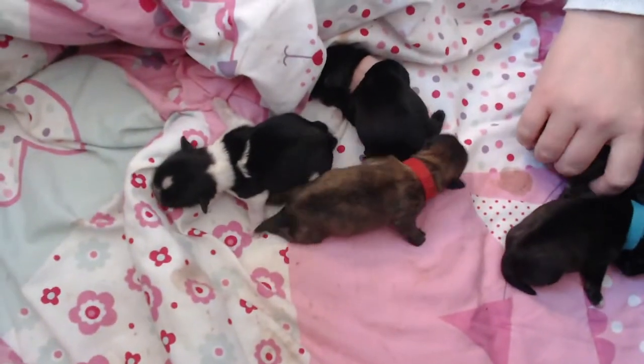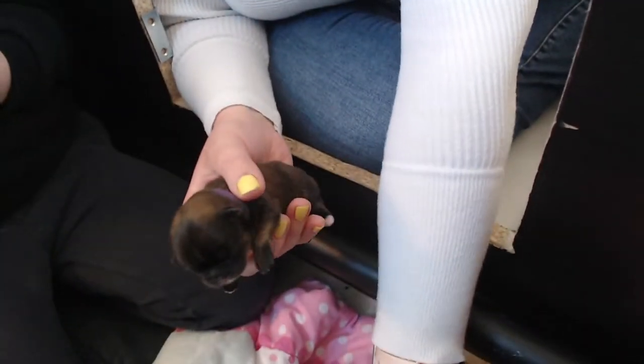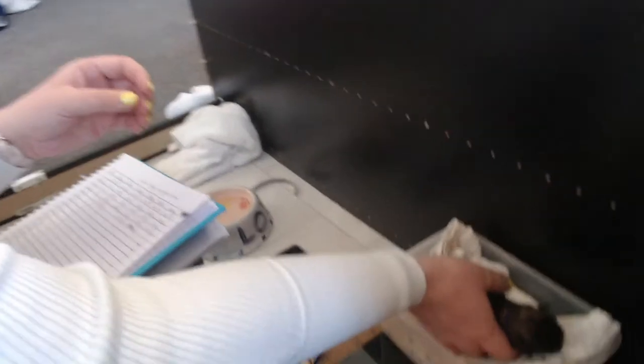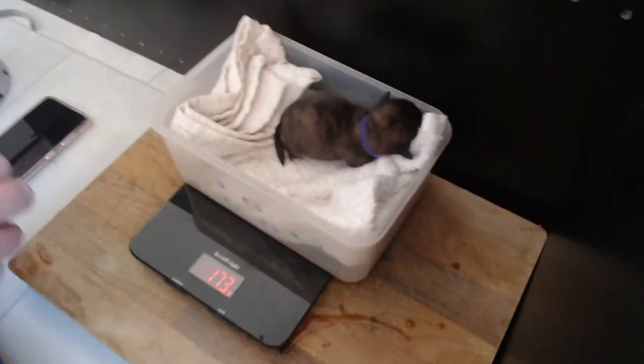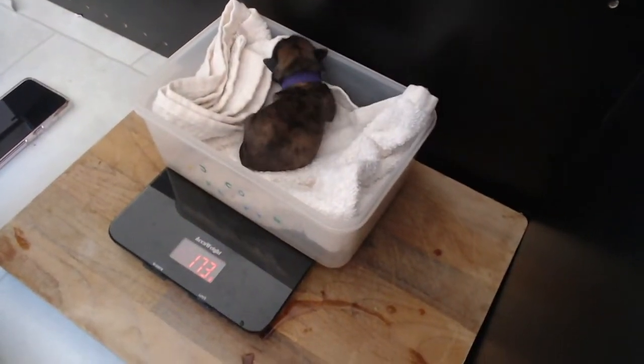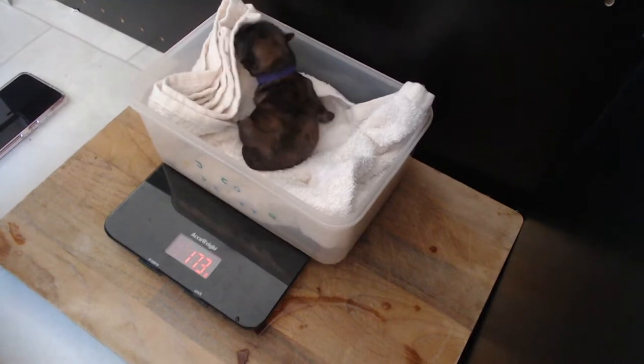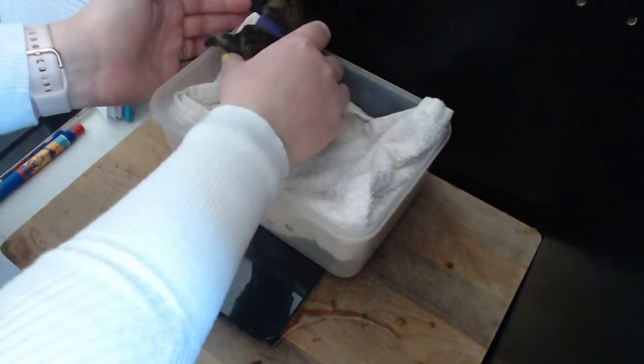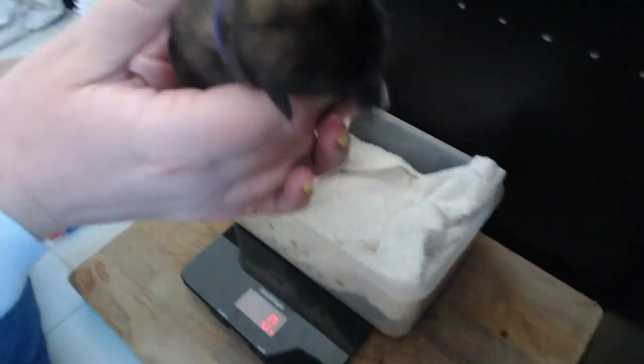Right, let's do Indy. You can hold Teddy. Just be really, really careful, okay? Indy was 163 yesterday, 173 today. All right, Lola, give me a minute. This is Indy.